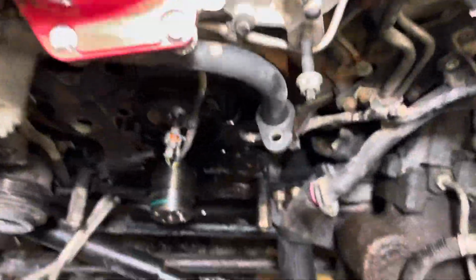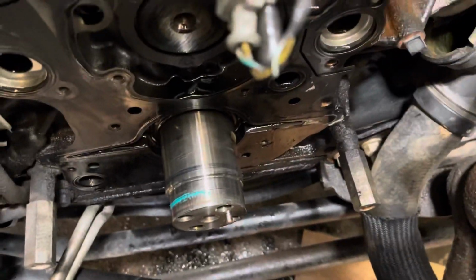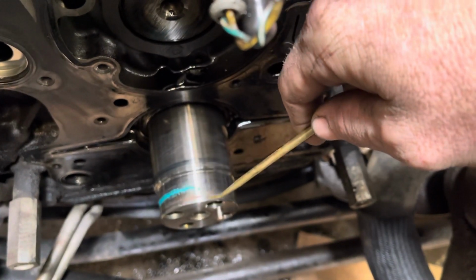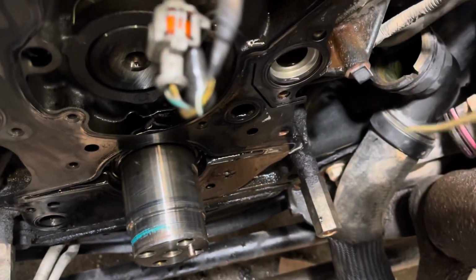I look closer at it. So all this just came right off. If you look at the crankshaft, where the wear sleeve is on the other crankshaft, there's green from the seal. This did not have the wear sleeve, so everything was able to slide right off.